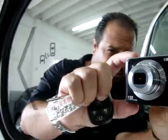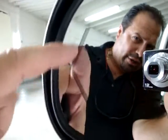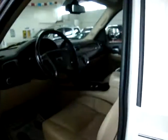On the mirrors here, you'll see it's got what's called the blind zone alert. Let's see if you see it there. You see the little car there. That's your blind zone alert, and you got turn signals on the mirror. I'll demonstrate that for you in just a minute. So let's go ahead and get inside of it and get it started.